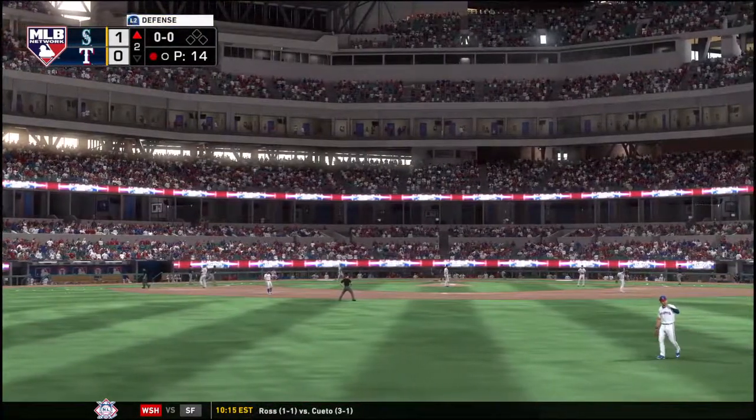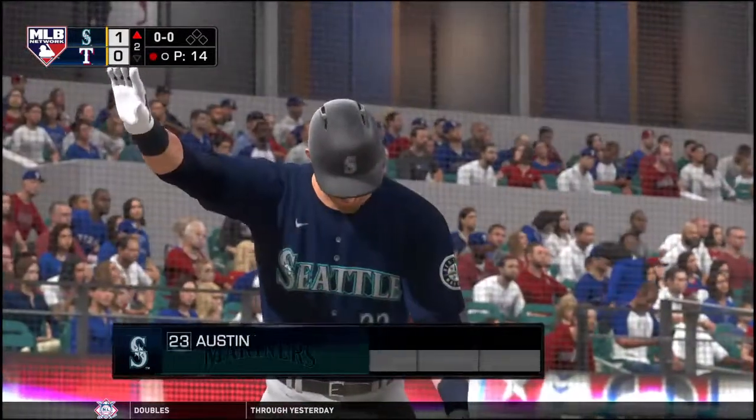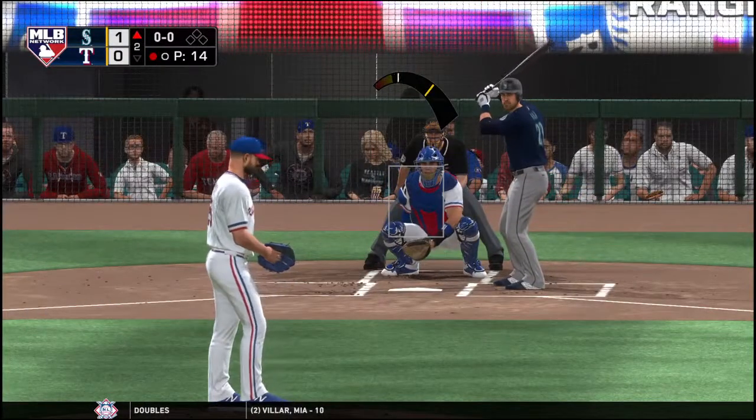Batting fifth, the third baseman, Austin Nola. Standing in, Austin Nola. He'll get to take his first cuts here. And the pitch.